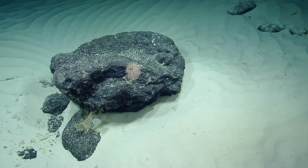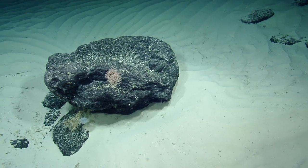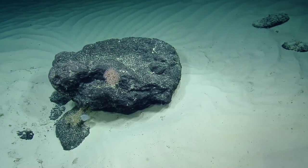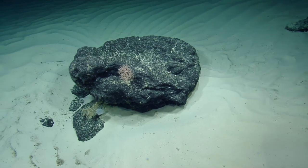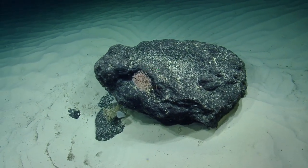Are you guys using the stills camera at all? I don't think we are on this watch. I'm not entirely sure how to use it, actually. I need to get Layla to teach me. I was wrong, that's not hydroid. That yellow stuff is dead sponge.